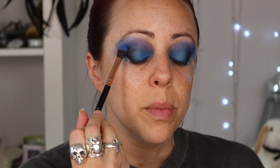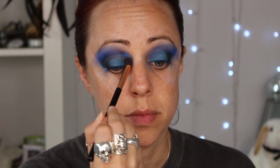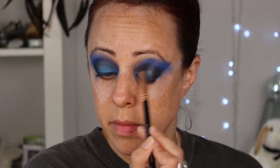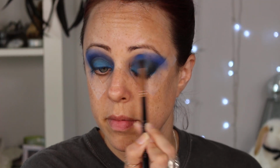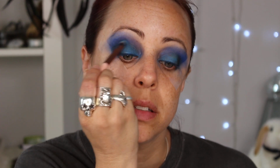Going back in with a little bit of Velocity to help blend that out. And also back in with some After Party to blend that edge right here.